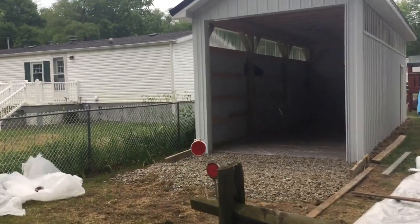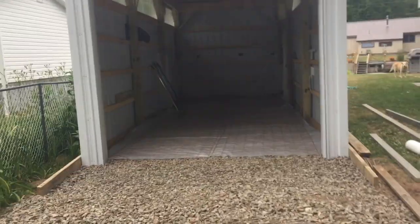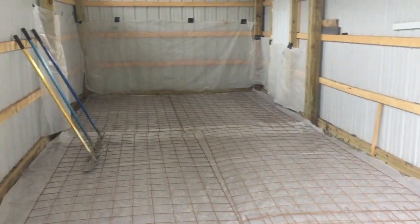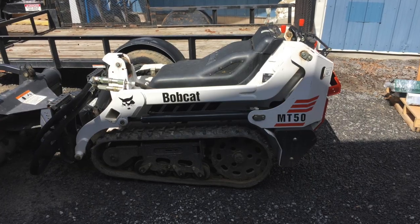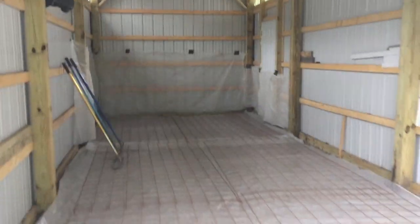Alright guys, this is what we're up to today. Pouring this little pole barn, 12 by 30 pole barn. I prepped it with my little tracked Bobcat, little digger that I bought. So we gotta pour this inside of here, and then we got this apron, we're gonna do an apron.